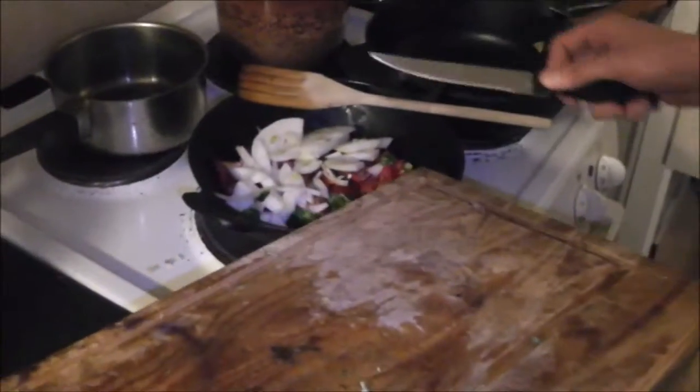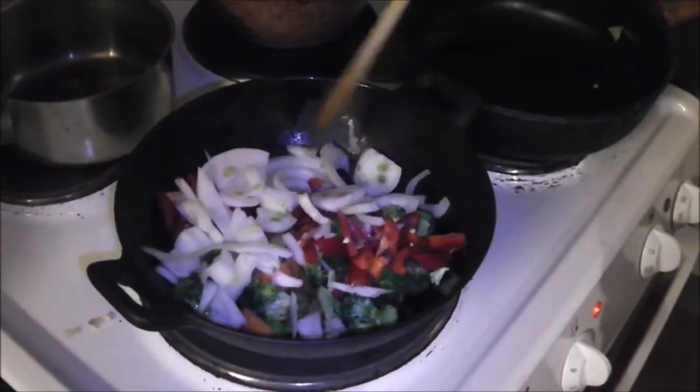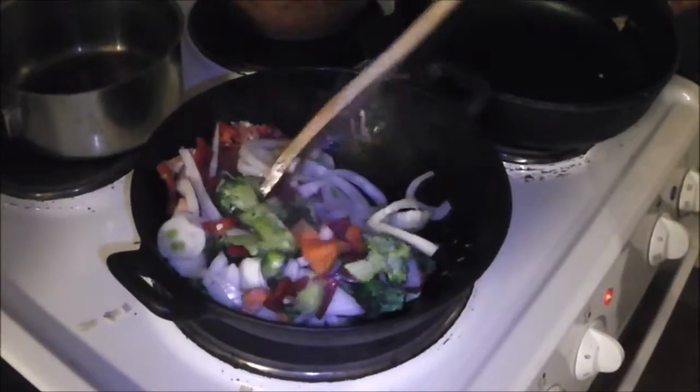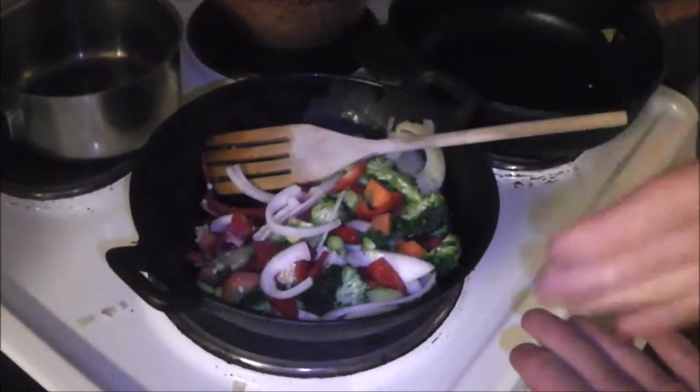Alright. I was shown recently by Mona the long way of slicing the onion. Oh really? Which I quite like. I noticed that because I usually chop them in very tiny pieces. I was a dice chopper before, you know.